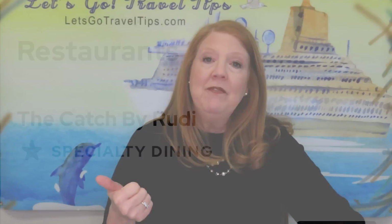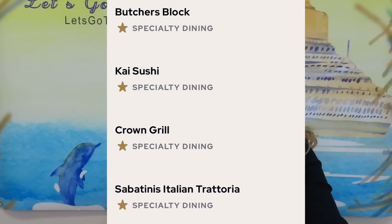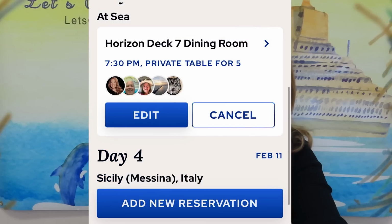So first of all, the Catch by Rudy is available, and Gordon and I got that booked. Also, Butcher's Block, we got that one booked as well. There's also Kai Sushi, the Crown Grill, and Sabatini's. Those are the 5 options for dining. And then Deck 6 and Deck 7 of the Horizon dining room. And so that is all that's available to book dining right now. And I would say it's filling up really quickly. Like I said, we were able to book 2 of those specialty restaurants.